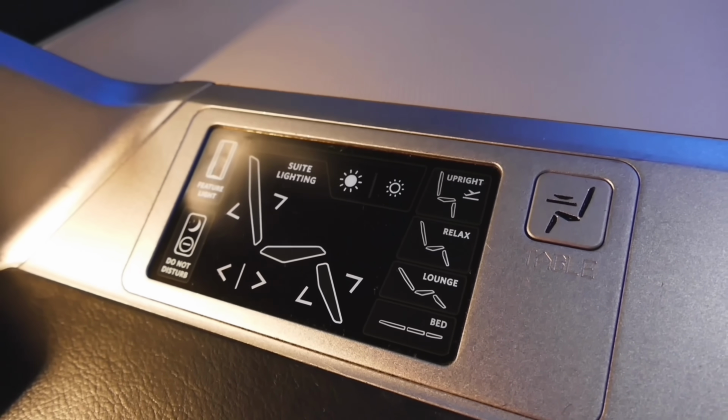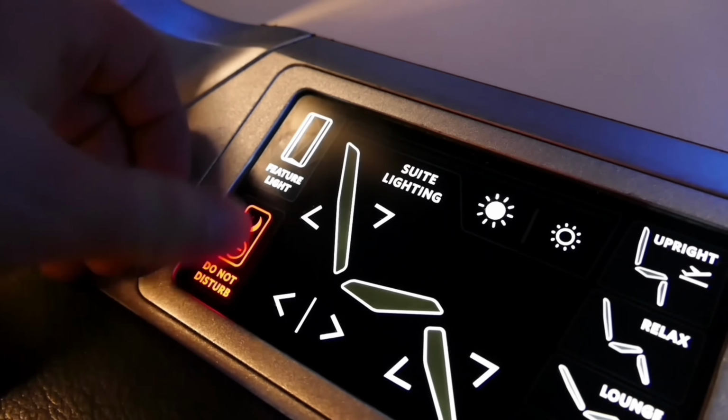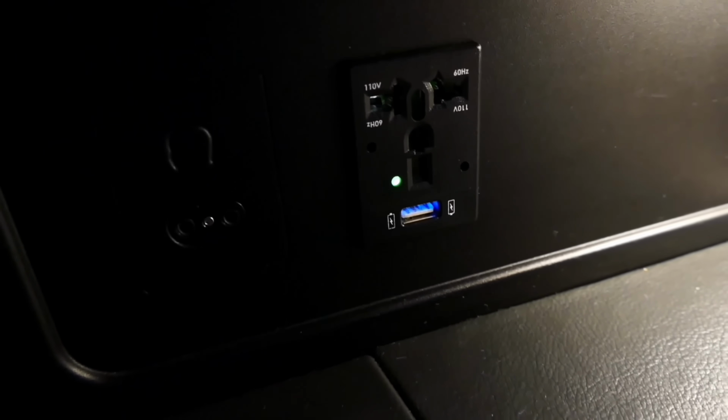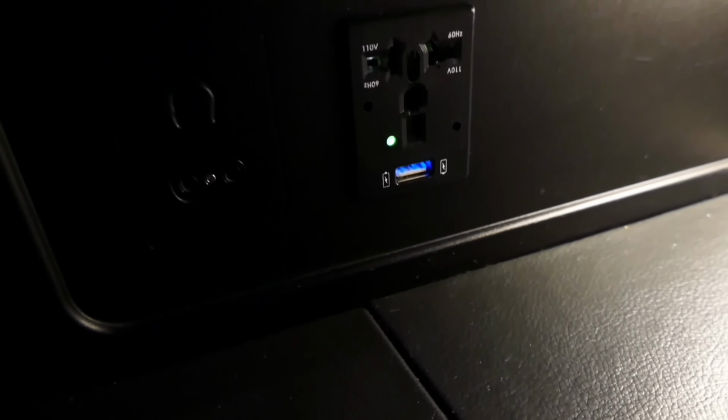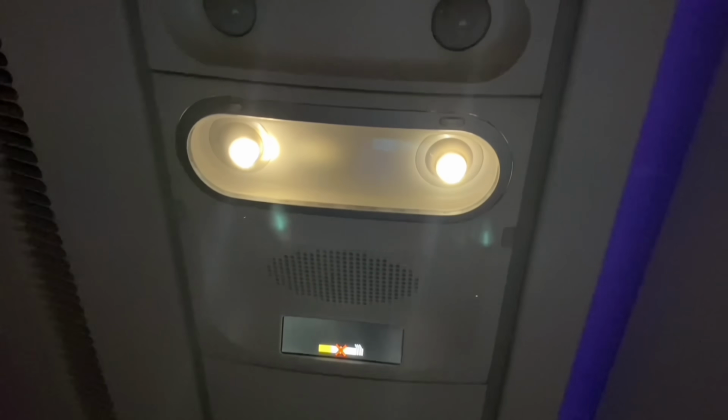I love all the accents in the cabin, and even the seat controls are sensible and come with a handy do not disturb sign. There are power outlets, of course, and why do USB chargers never go in first time, by the way? This seat is much wider than it first appears, and there are even individual air vents. All very good so far.